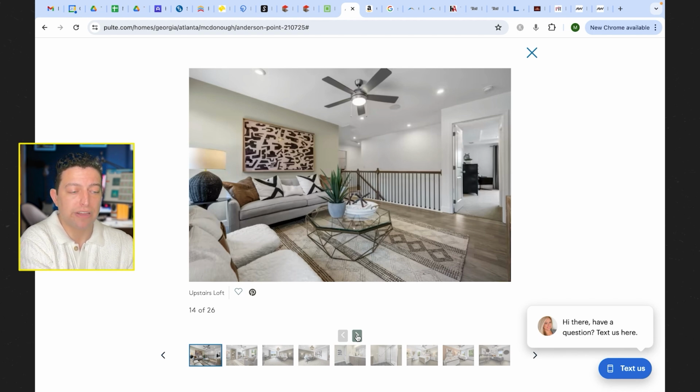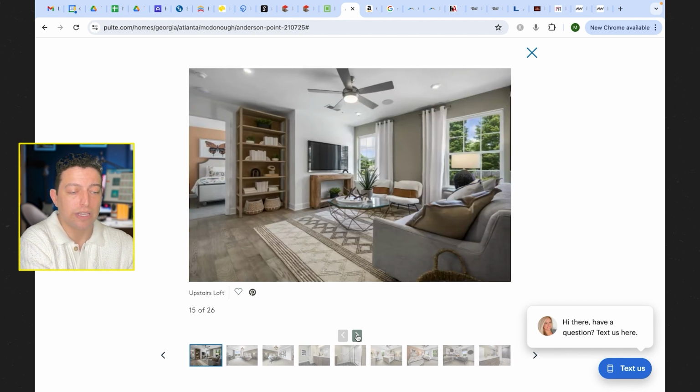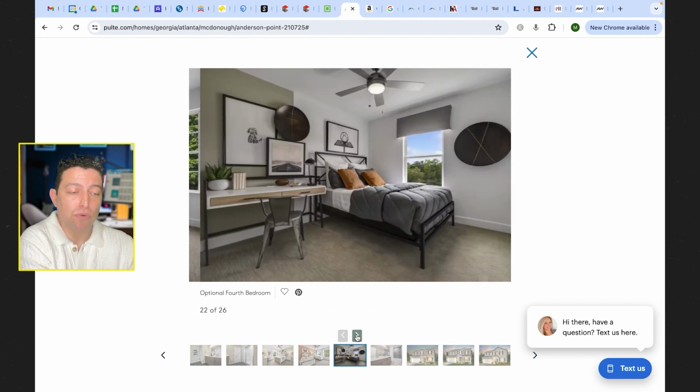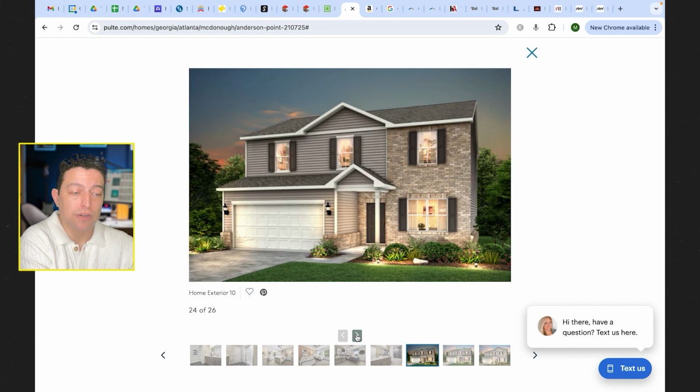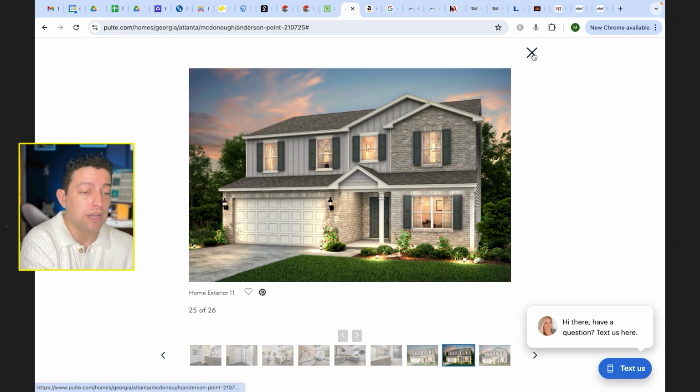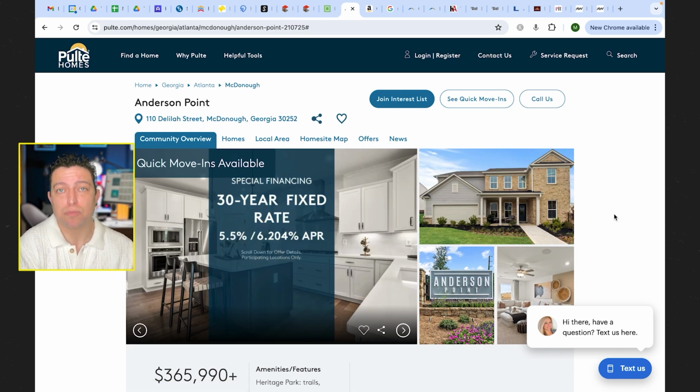So this looks like a very spacious layout. Looks like we have an additional sitting area on the upper level. I like all the finishes that I'm seeing. Simple, clean, modern. I think very much going to hold up for the next 5 to 10 years, purely in terms of style. So honestly, if you're looking to be in the suburbs of Atlanta and you're at a sub $400,000 price point, you're really interested in new construction, Anderson Point, Pulte Homes at McDonough, this is a perfect example of what looks like really good value.